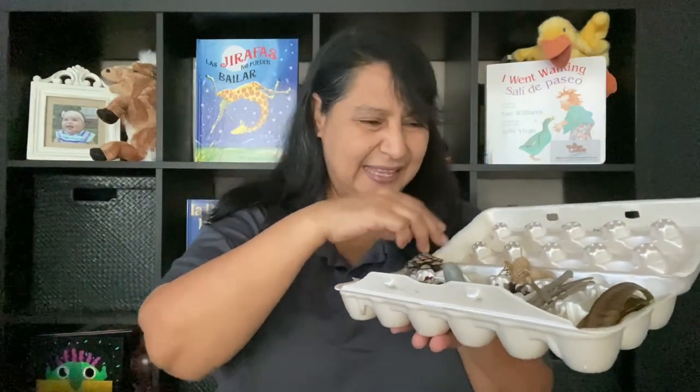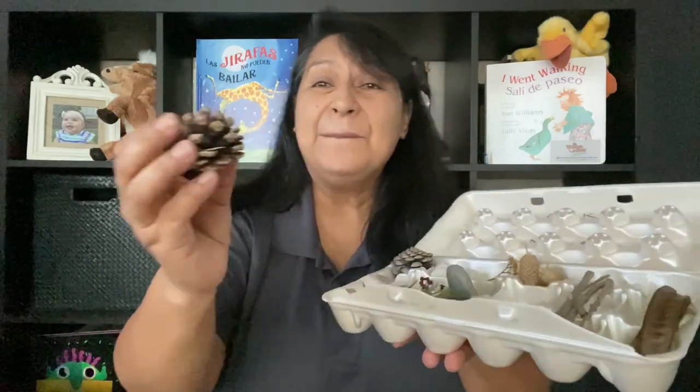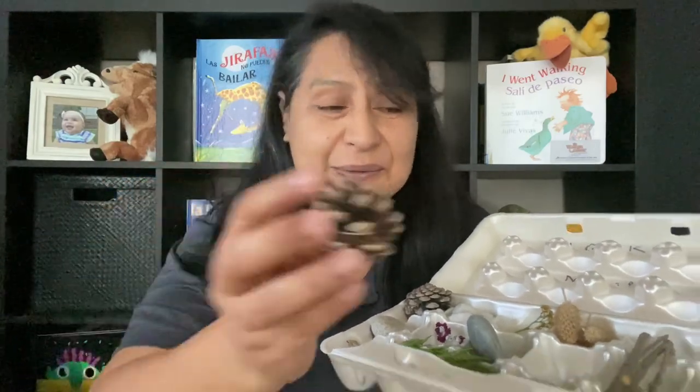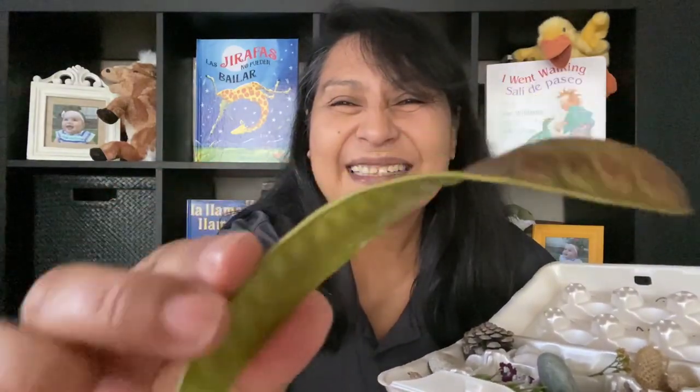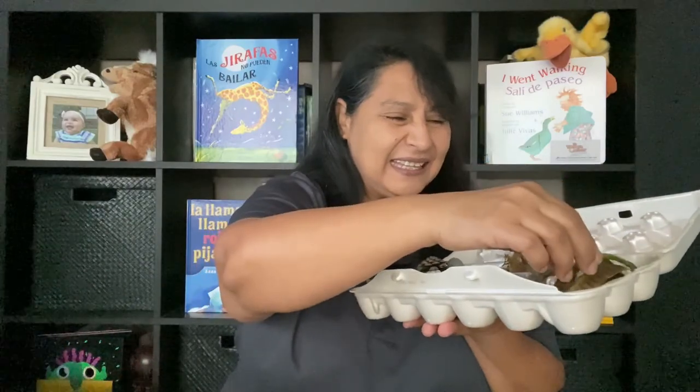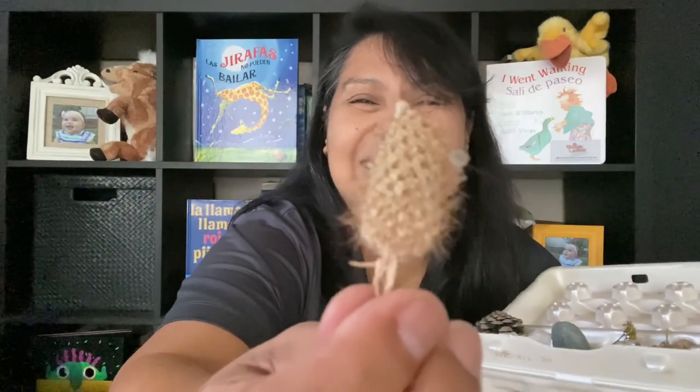Tengo un pino chico. I have a small pine cone. Un pino más chico, I have an even smaller pine cone. I have these really cool seeds. Semillas.